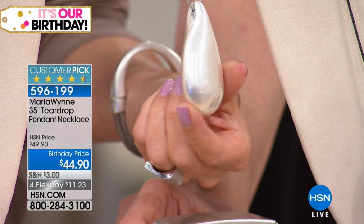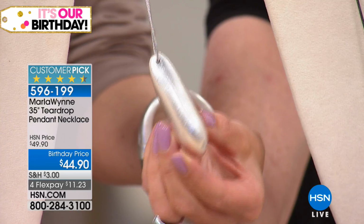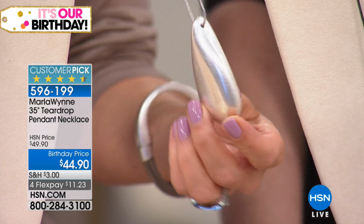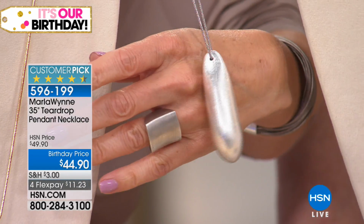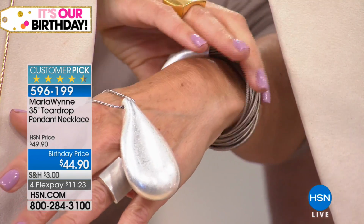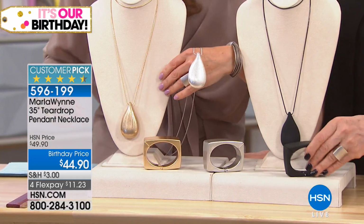And though it's one of the bigger solitary pieces of the show, it's not heavy. This is all done in electroform, so very lightweight, but still three-dimensional. The way it catches the light is just magnetic. And do you see how the silver tone, the bracelet, for example, that you're wearing ties back to the silver? So everything ties back to everything.